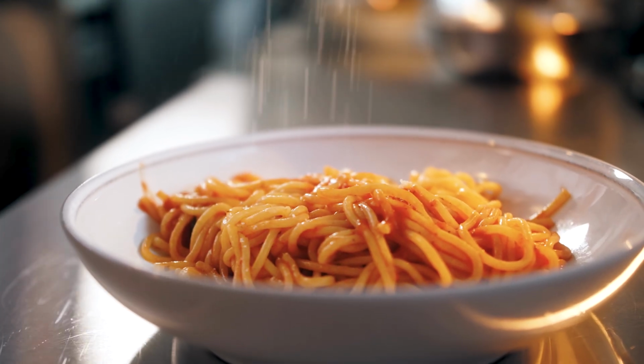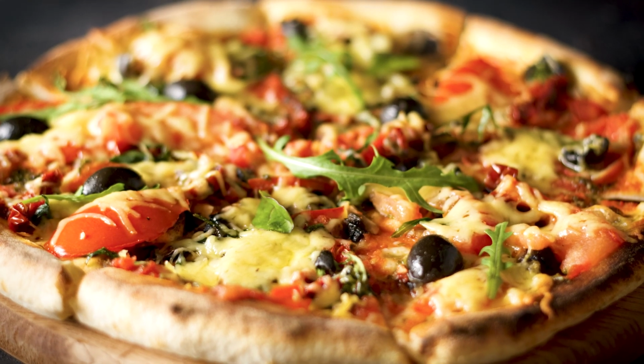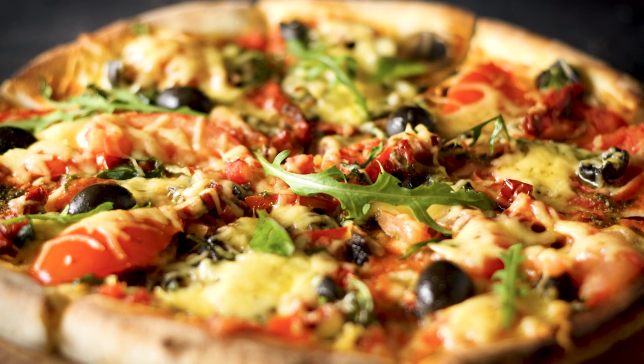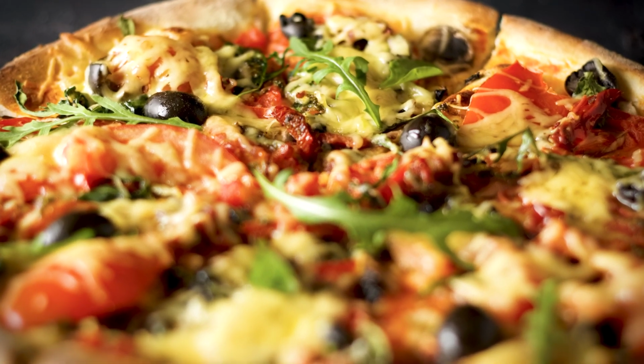Pasta night, pasta with a red sauce, pizza night. I have a friend who recently got one of those pizza ovens. I would love to bring a bottle of this over. I think she'd really, really like it. Make our pizza, pop open our wine.